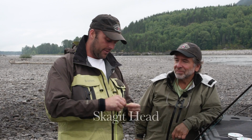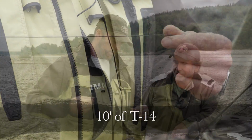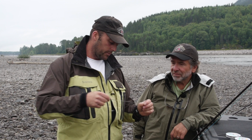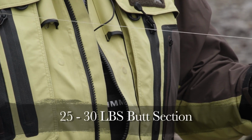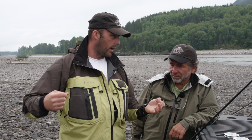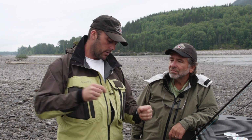Okay, so we've got the Skagit head, and then we've got the 10-foot chunk of T14. That's nice what they do here with this, Tom, because they put the loop on the end. So you just tie a double surgeon and you go loop to loop connection. Right. And then you're going to go to your butt section, 25 or sometimes 30-pound. 25 is fine. They always want a breaking point so you're not busting off your whole head. I'd rather break the tippet off. So I usually go 25, 30. And then I taper that down to 15 pound and I just tie a blood knot.